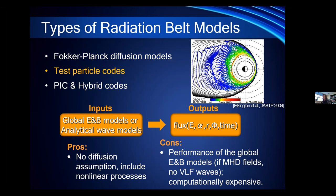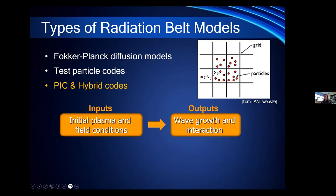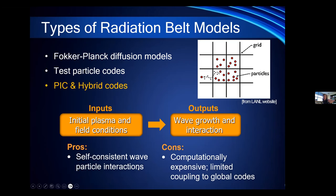And then the third one is PIC or hybrid code. Because the test particle code is still not self-consistent, but this code can be self-consistent. For the inputs, you need to specify the initial particle, plasma and field conditions, like different distributions, say temperature anisotropy for particles. And the output, you can use to study the wave generation, wave growth, and the interaction between waves and particles. The pro is that it's self-consistent, so you have the feedback from the particles to the field, and that's how you can look at the wave generation.